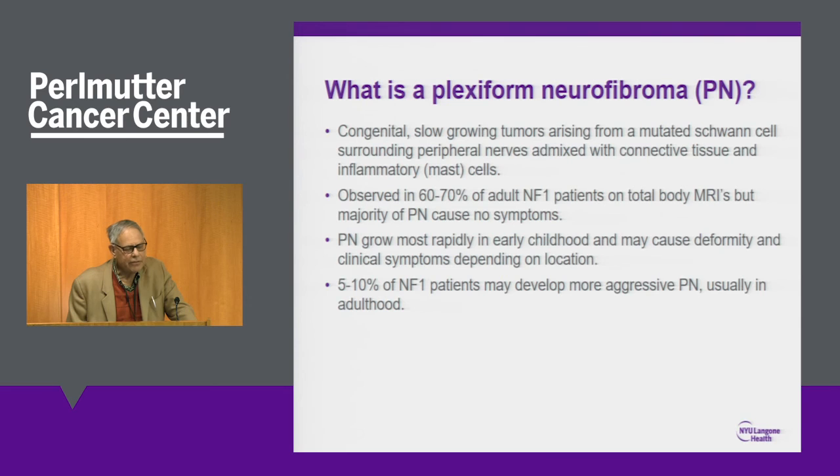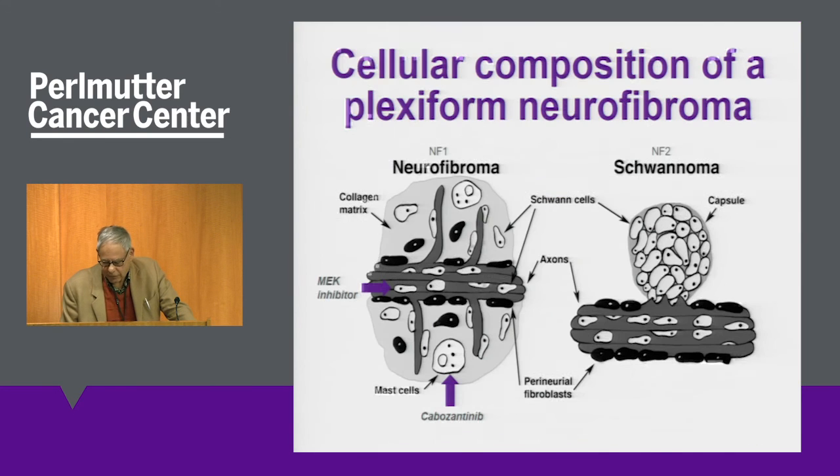And we're very concerned, and that's why Dr. Yohei and I work so hard to get histories from you and do exams. Any tumor like this that's growing in an NF1 patient or producing pain needs further study, because there is a risk of it becoming more aggressive. And this is the difference between the two tumors.